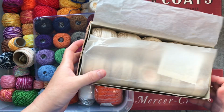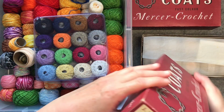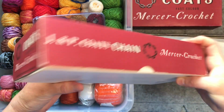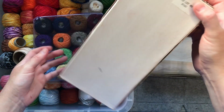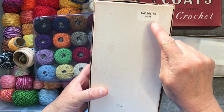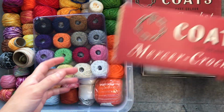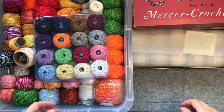I could probably look at the packaging and work out what age these are. I don't think there's any other clue on them, but I'm sure there'd be the packaging. Made in Great Britain, that would definitely age them, and die lot number D165. So I'm sure if I actually went back to Coates, you never know, they might be able to tell me what year that die lot was made in.